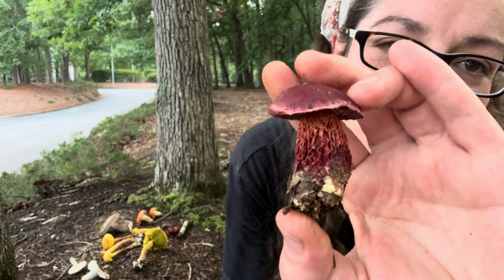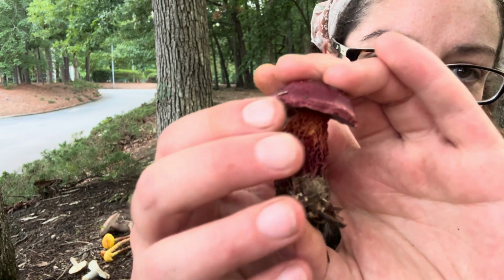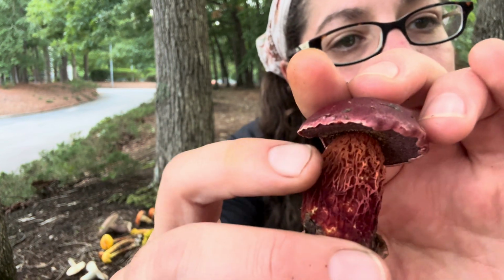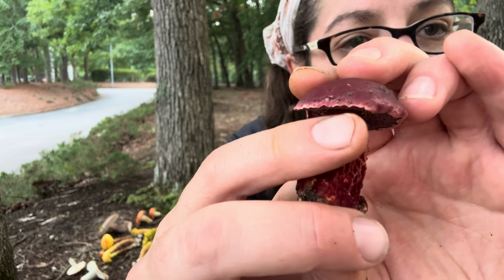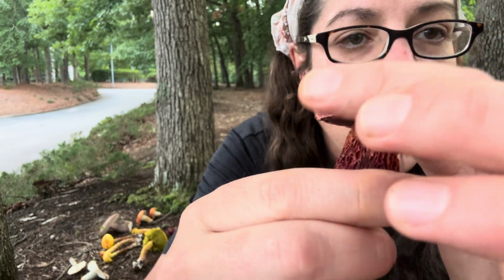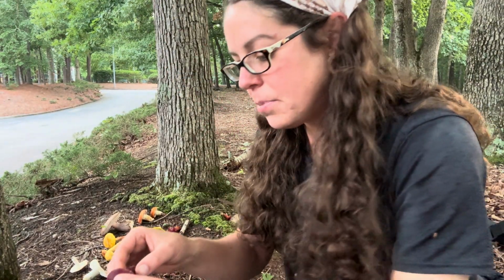Speaking of, I've talked about everything with the identification of this mushroom, save what might be my favorite feature, which is the outer rim of these mushrooms often has a little waffly edge, and they're sort of whitish. And I just love that. I think that's where it gets the common name, the apple bolete.